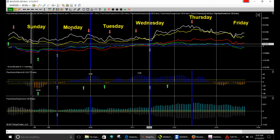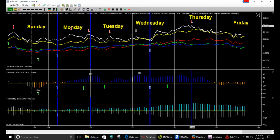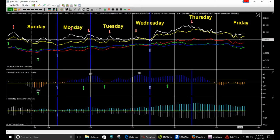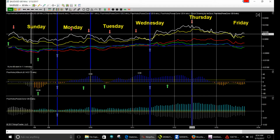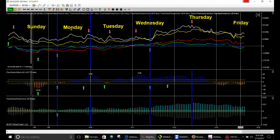And then we finally start to rally up to the north right here at 10 a.m. on Wednesday. To the north we go. All right, traders. And then Thursday we peak out, and we take it to the south at 11 a.m. in the morning to the south. These are very simple trades. Pause the video for the times. Very, very simple.